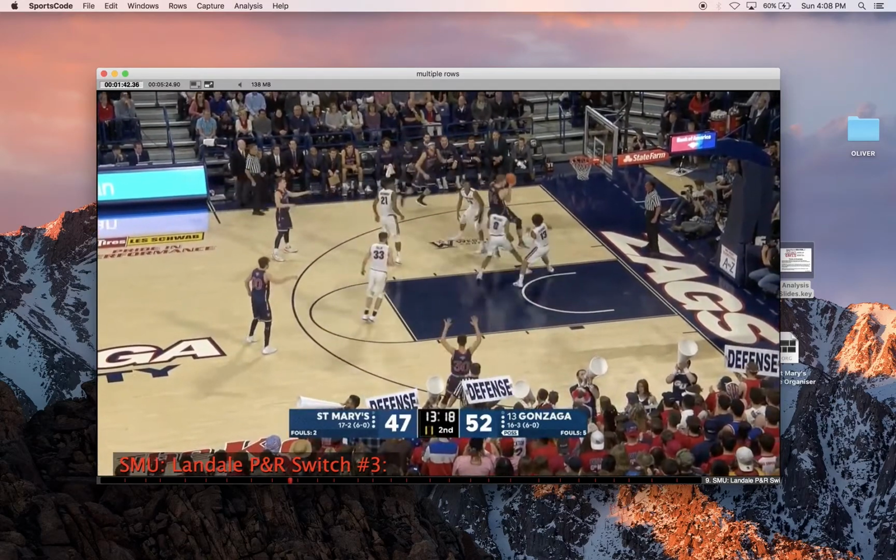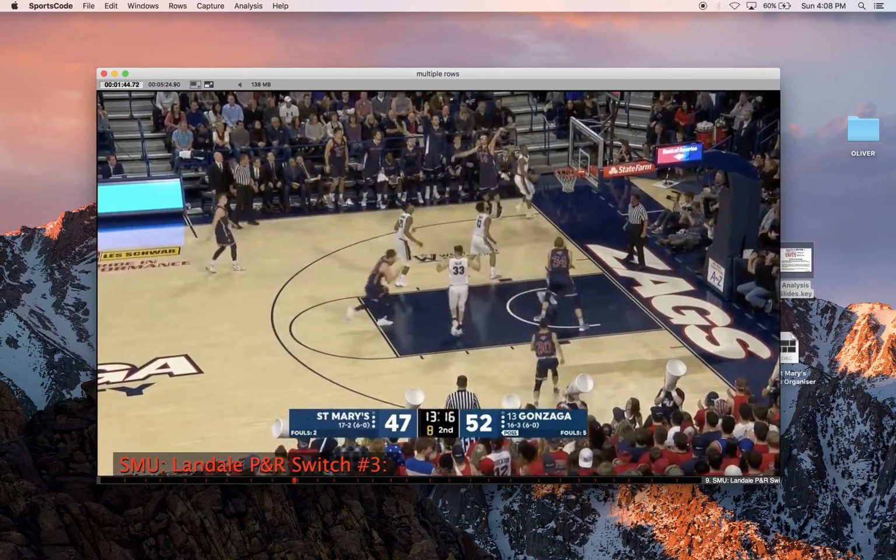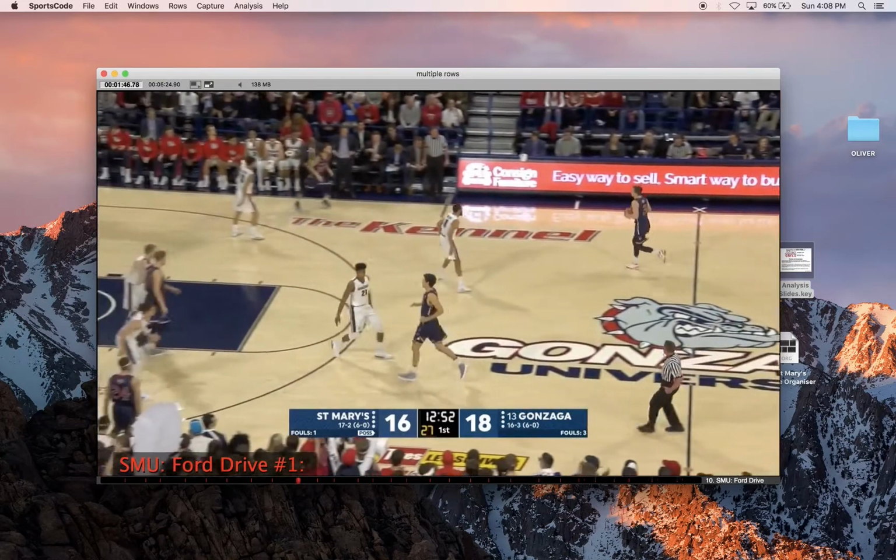So the Gonzaga defenders all come and clump in to try and help compensate for that lack of rim defense, but that creates open 3-point shooters. There's one on this close side to the screen, that's Ford, who's open at number 30, but Landau finds Hermanson for the open 3-point shot, and he gets it in.